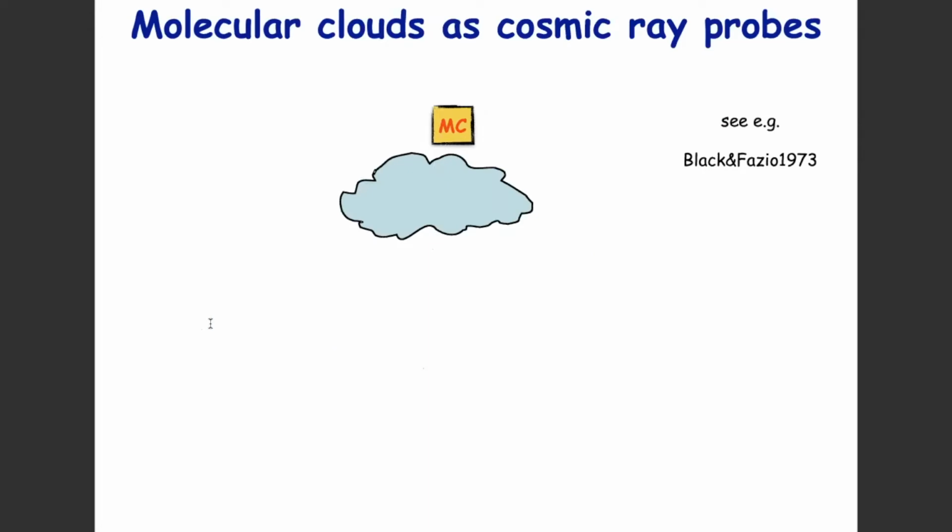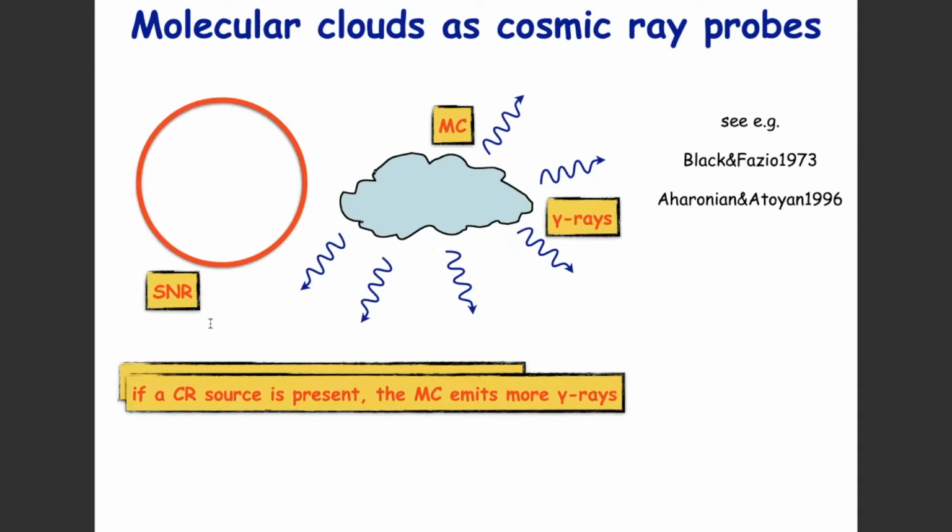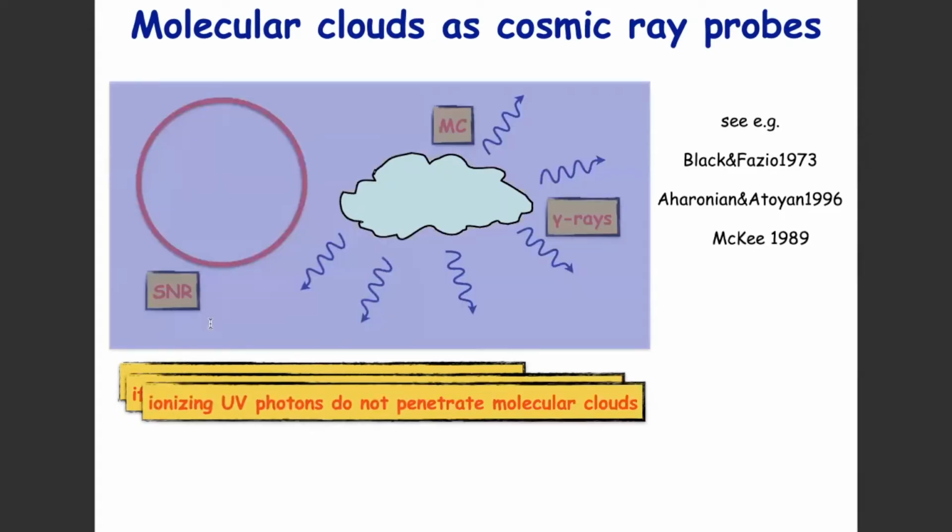To do so, we need molecular clouds, because a cloud is a massive agglomerate of interstellar gas, and as we just saw that cosmic rays are everywhere in the disk, these cosmic rays will bombard the cloud and produce neutral pions, so molecular clouds are gamma ray sources. If you put a cosmic ray source in the vicinity, you will have more cosmic rays, and so more gamma rays from the cloud. That's why clouds are often called cosmic ray barometers, because from the gamma ray flux, we can infer the density of cosmic rays at the location of the cloud.